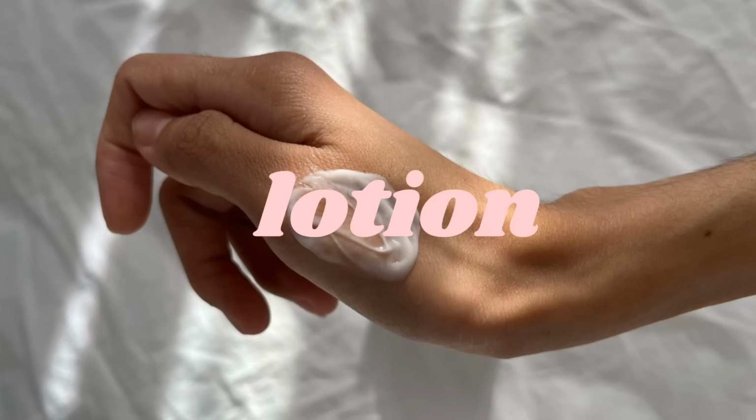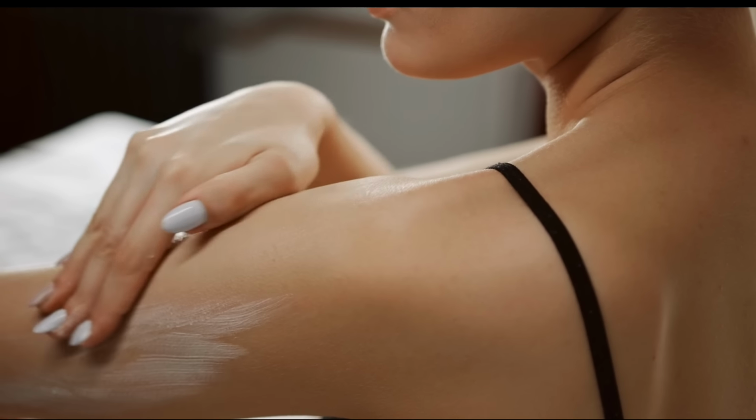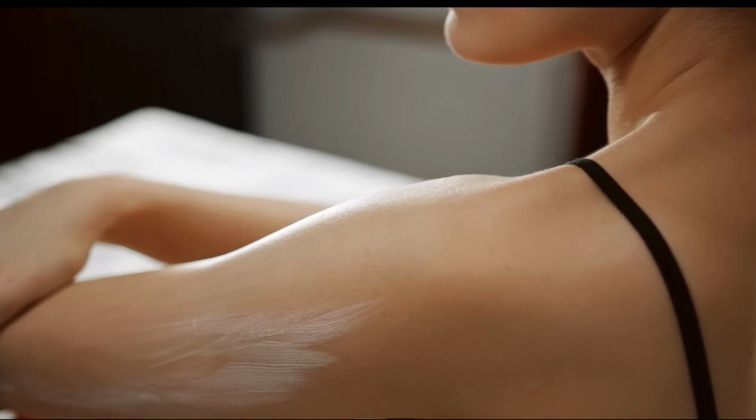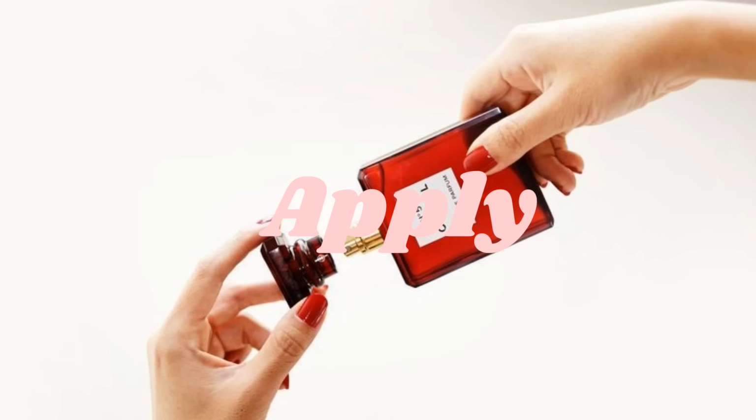Step 4. Apply lotion or body cream. Follow up with a matching scented body lotion or cream. This not only helps to hydrate your skin, but also locks in the fragrance and helps it last longer. Step 5. Spritz perfume strategically.